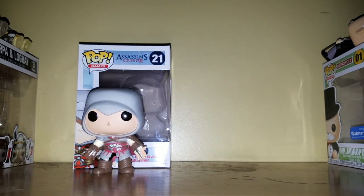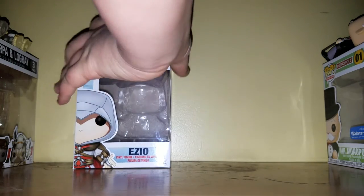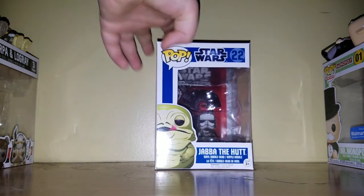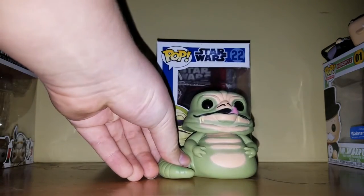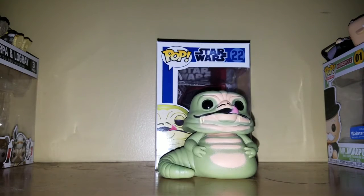I've only played Assassin's Creed 1, 3, 4, and Origins, and I've also played Unity, but that doesn't count as a game. So the Assassin's Creed pops, I don't think they're vaulted, but they'll be vaulted sometime. So I went ahead and got Ezio, and then I had Jabba the Hutt, and he's probably like the coolest Star Wars pop. Oh, he's not, but he looks like a really cool Star Wars pop.